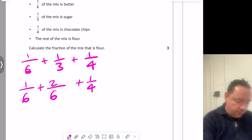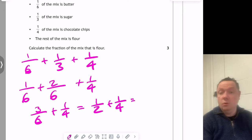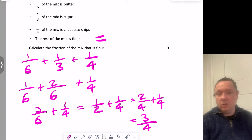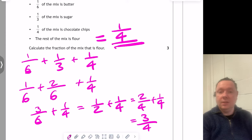So that's 1/6 plus 2/6 is 3/6 plus 1/4. But you might as well simplify the 3/6 to 1/2. 1/2 plus 1/4, and 1/2 is 2/4. 2/4 plus 1/4 equals 3/4. So now the rest is flour. 3/4 means I've got 1/4 left over. 1/4 is flour. And we're done there.